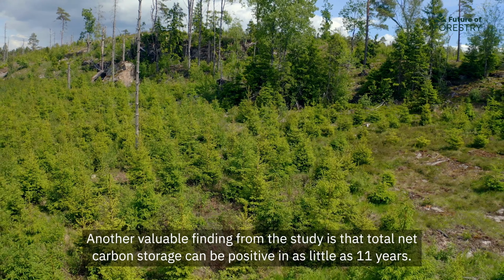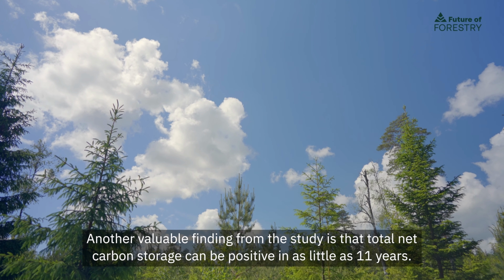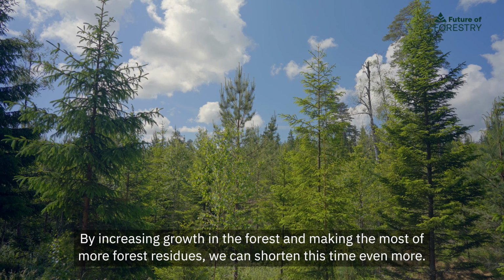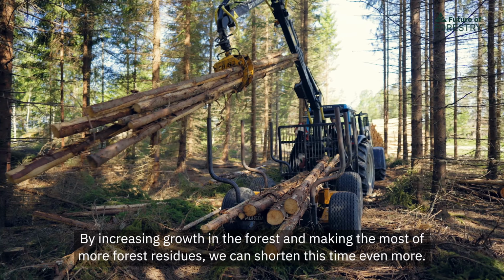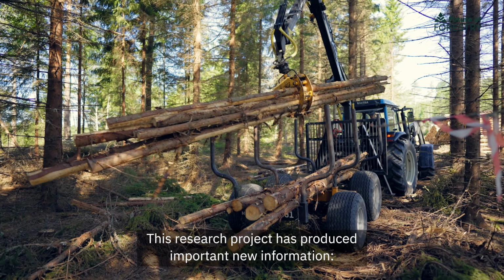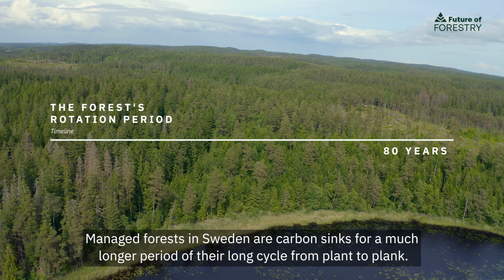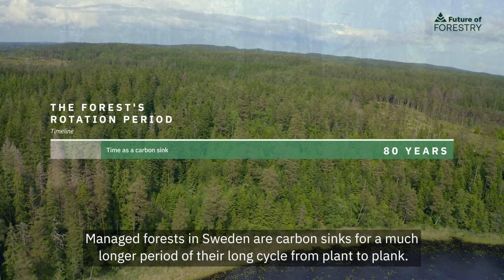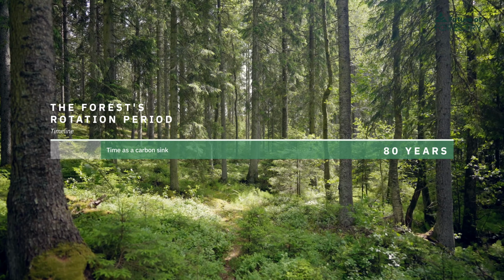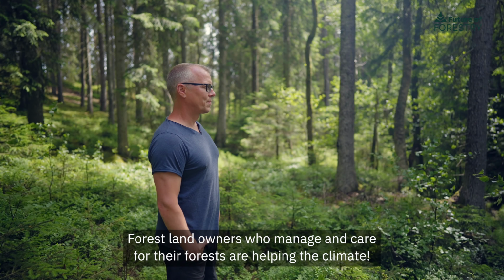Another valuable finding from the study is that total net carbon storage can be positive in as little as 11 years. By increasing growth in the forest and making the most of more forest residues, we can shorten this time even more. The research project has produced important new information. Managed forests in Sweden are carbon sinks for a much longer period of their long cycle, from plant to plank. Forest landowners who manage and care for their forests are helping the climate.